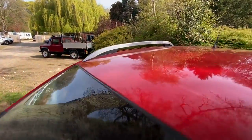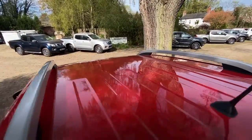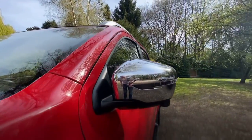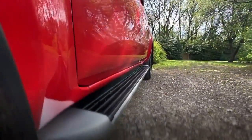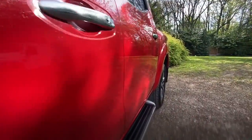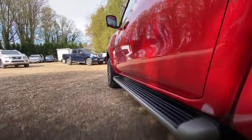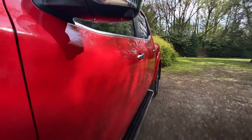Let's have a quick look at the bonnet. The roof, and again that's free from damage and it's nice and clean as well. Right, so let's work our way down the passenger side. The rear of the mirror is in great condition. Just looking down the side, see if we can see any dents. I can't see any at the minute. And it's in great shape. So there's no obvious marks or dents, and everything's nice and clean.